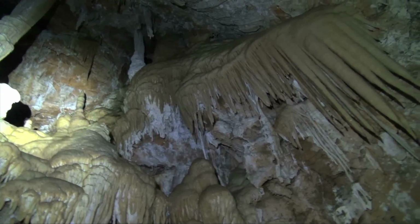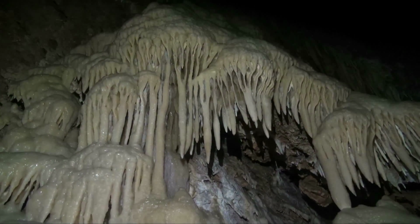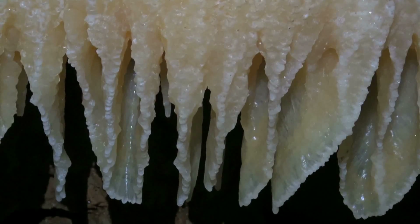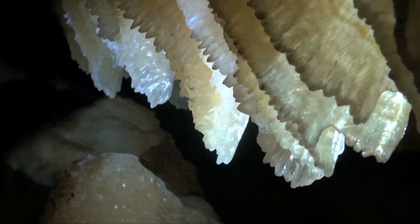The long and elegant form of some of these cave formations, colloquially referred to as drapes or curtains, can make beautiful percussive sounds which resonate within the large chambers of the cave when struck.